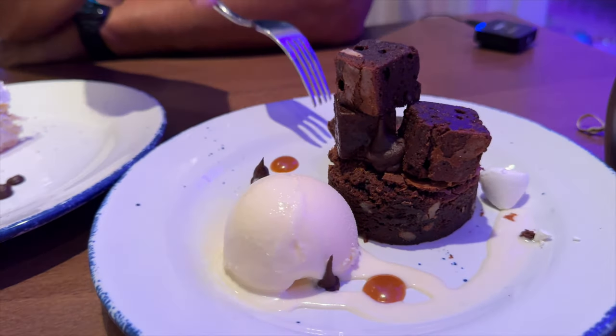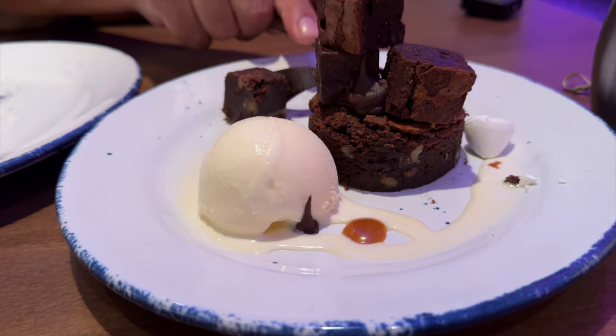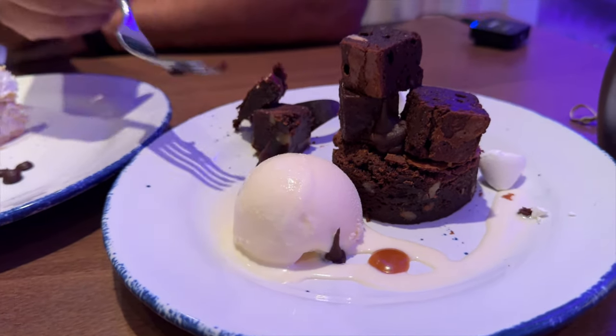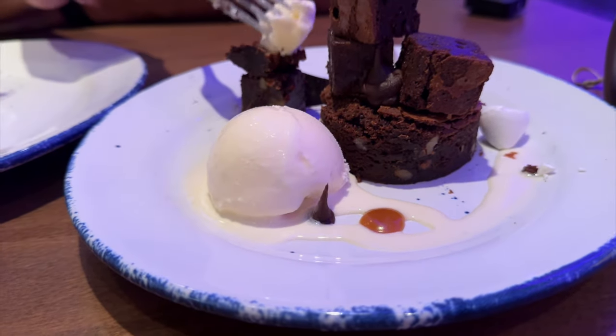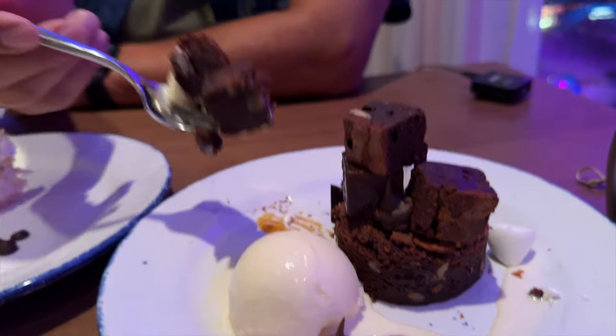Alright, so I'm going to get a little chocolate decadent brownie. I'm going to get a piece of brownie, a piece of this. Which I'm not going to lie, to me it looks more like fudge. More brownie. Get a little ice cream. And I'm going to get a piece of the ice cream before it melts. And see how we can do this. Mm. Wow.